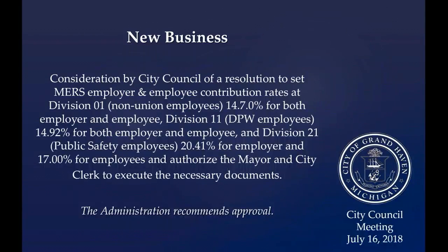Moved. Is there a second? Second. Been moved and seconded. Bonnie, you going to talk about this, or you are? If you have questions, these are just the correct numbers. We got them a little bit off when this came to you before, but these are the corrected numbers, verified by MERS and our finance department and Bonnie. And this is a 50-50 split between employer and employee, except for the public safety, and that was negotiated in the contract that's specified at 17%.